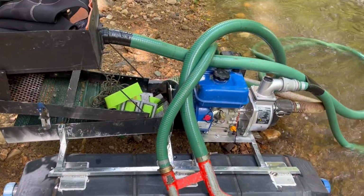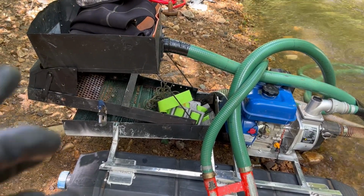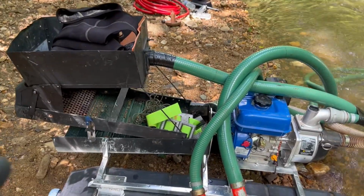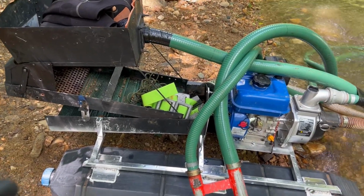This is the new frame I built for the 2-inch. The 2-inch was catching mad gold last time, and it was super small stuff. This thing has always caught good gold and caught super fine gold. Very, very well set up box. Looks terrible, but it works great.